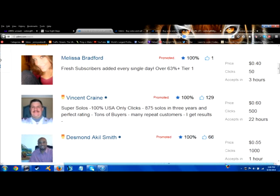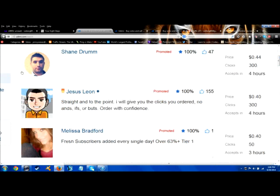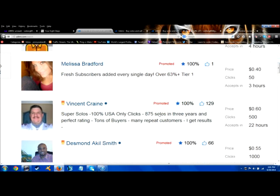And the other thing to pay attention to is per click, how much the solo ad costs. And next to every person's name over here, you always see the price per click. This guy, 44 cents per click, 40 cents per click, 40 cents per click, and Vincent is 60 cents per click, and so forth and so on down below.